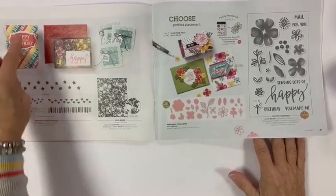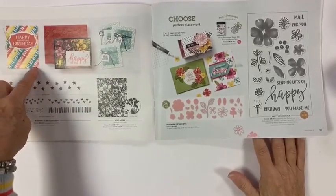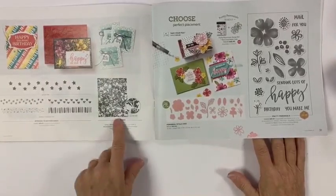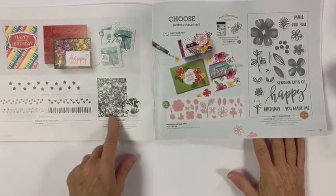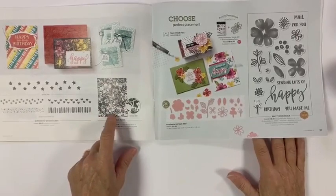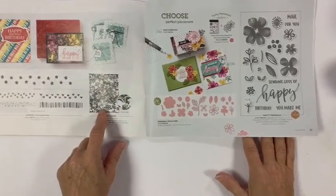So it's going to go across either lengthwise on a standard A2 card or widthwise on a standard A2 card. Big background stamp. This is the one that's not shown full size, but this again will cover a standard A2. A standard A2 card is 5.5 by 4 1/4.